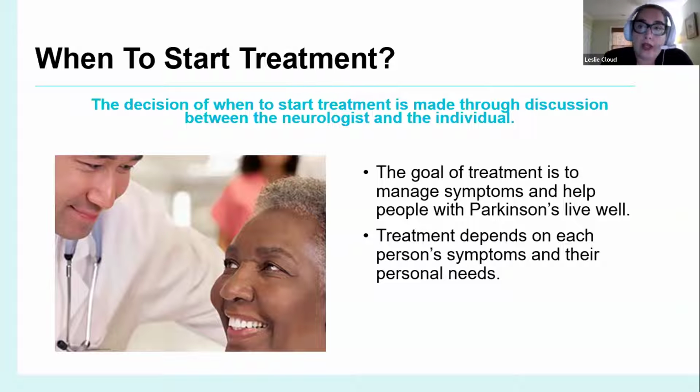So the decision about when to start treatment should depend upon when you are bothered by your symptoms enough to justify taking medicine for it. So people have different tolerances for symptoms. Some people have a little bit of tremor in their left hand and they're right-handed, and that little bit of tremor doesn't bother them at all, and they can live with that for years before they feel the need to treat it. Other people may have a tremendous amount of stiffness and slowness in their right hand, and they may be right-handed, and that could be very disabling for them, and they may want to treat that right away.